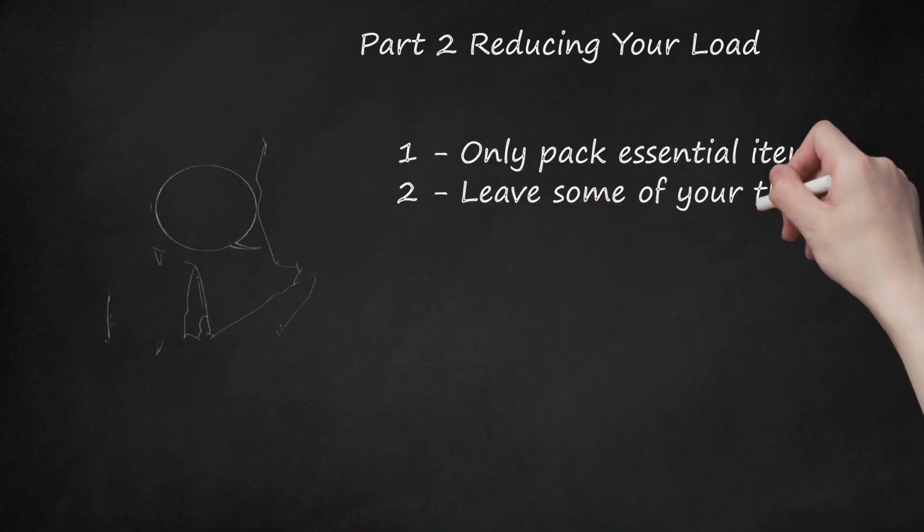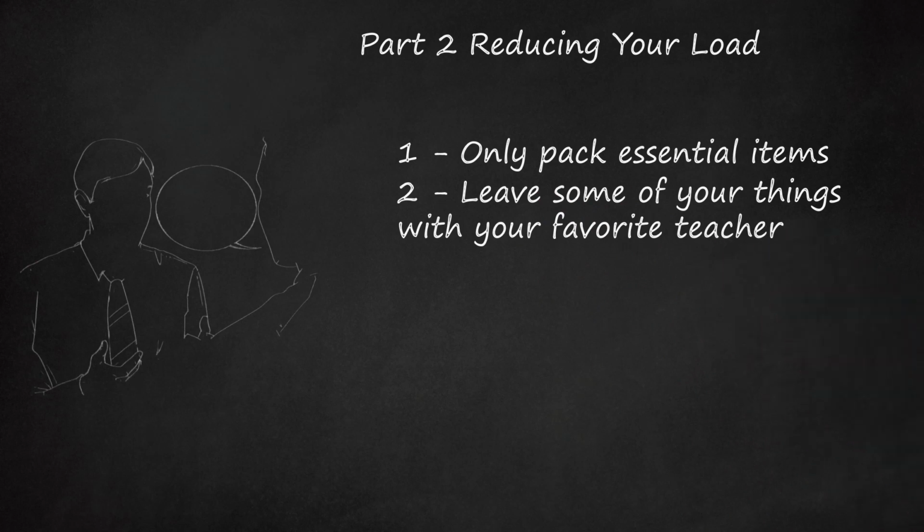2. Leave some of your things with your favorite teacher. Many teachers in schools with no lockers are providing shelves within their classrooms to accommodate book bags. If you have too much to carry, ask your favorite teacher if you can leave some of your items in their classroom during the day.